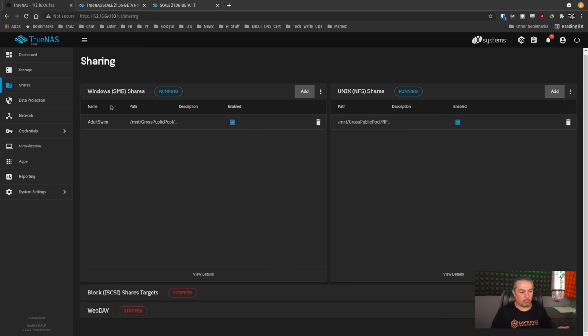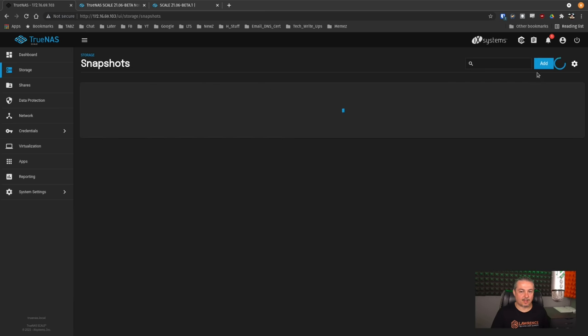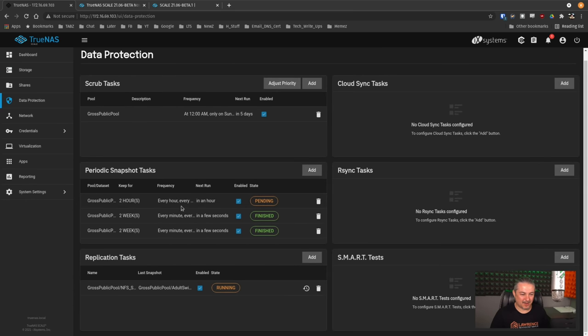And let's go ahead and look at the storage and the snapshots. Even all the snapshots are imported, so there's quite a few of them here, which is why it paused on that. I have a snapshot job running, I think, every minute. So let's go ahead and look at data protection. Oh yeah, there we go. Every hour in an hour, every minute in a few seconds. So each one of these is keeping all these extra snapshots, but all those jobs came over. Here's a replication task that is running successfully.